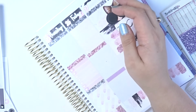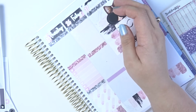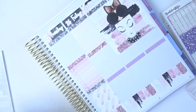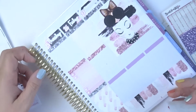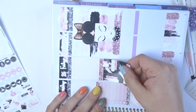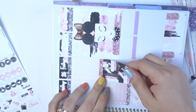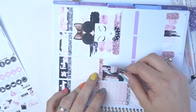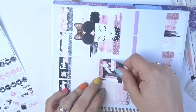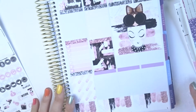So yeah. Let's see here. So I need a full box here. That's what I was doing. I got off topic, guys, sorry. Okay, so let's get this full box in. I feel like, what did I do here? I got completely off track, didn't I? Well, maybe not. Okay, it's a little bit crooked, but it'll be okay.